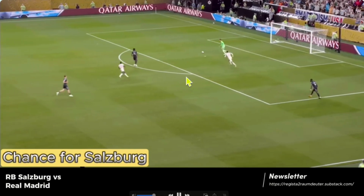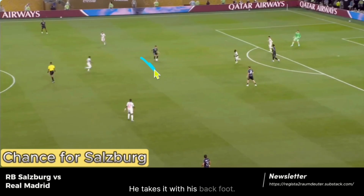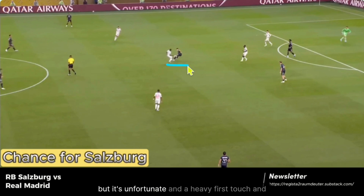Chance for Salzburg. Courtois is building it up. He lays it off to the midfielder. He takes it with his back foot. This is good. One option he has is to go square over here, but it's unfortunate and a heavy first touch, and they lose it.